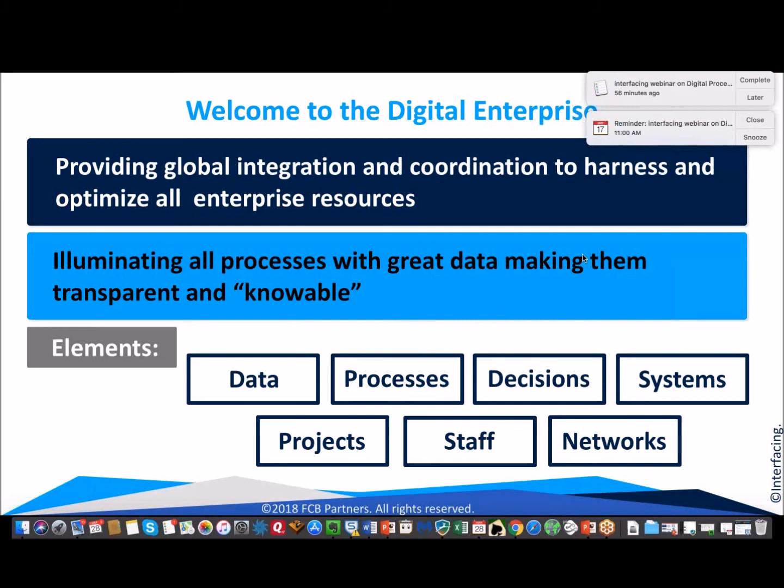But I have another question here that came in. It says, in your opinion, which structure is more efficient for an improvement team looking toward digitized processes? Centralized, taking cross-functional processes, or decentralized within business units?